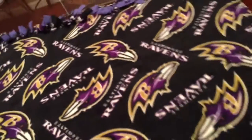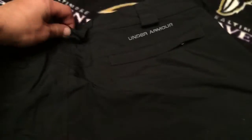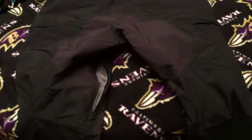They have like a reinforcement on the knee here. Like I said, zippers on the side. If you flip them over, they have a little ventilation port there. You know, you want to get a little air into there. Also have a back pocket, another back pocket, and that's pretty much it on the pants.